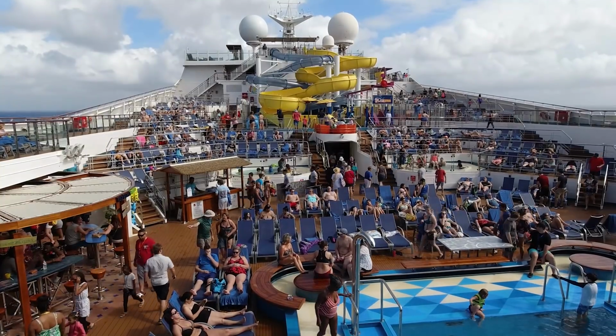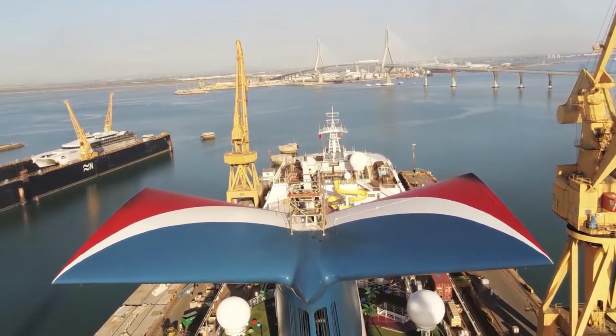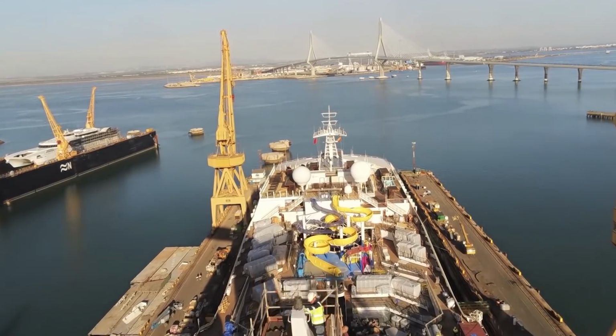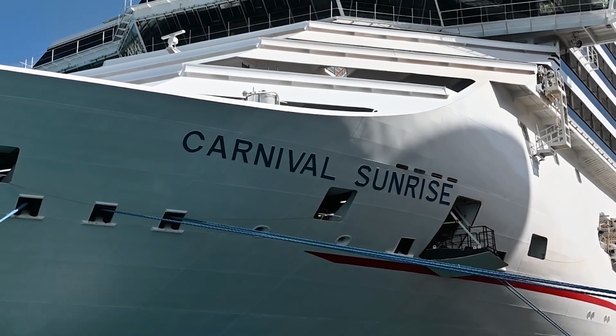The Carnival Triumph was launched in 1999, and for her 20th birthday, she received a $200 million 2-month dry dock makeover in Cadiz, Spain. On May 23, 2019, the ship was officially renamed the Carnival Sunrise.